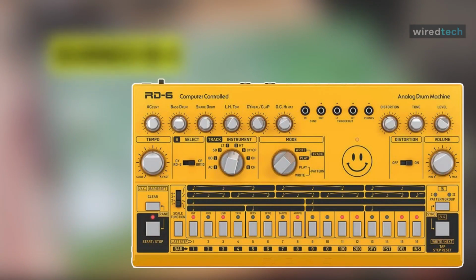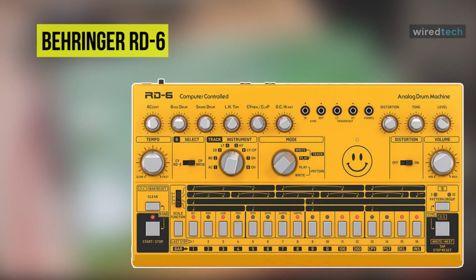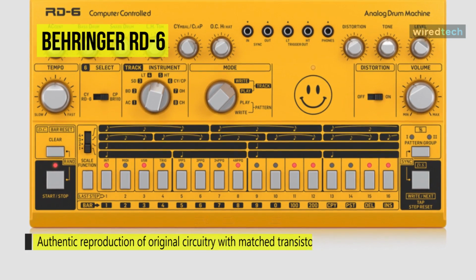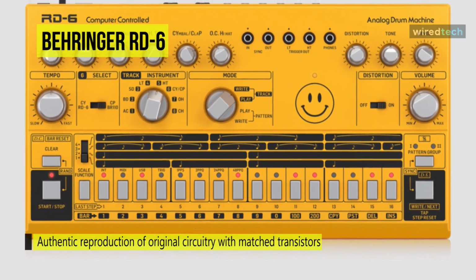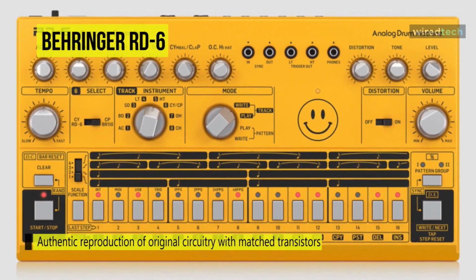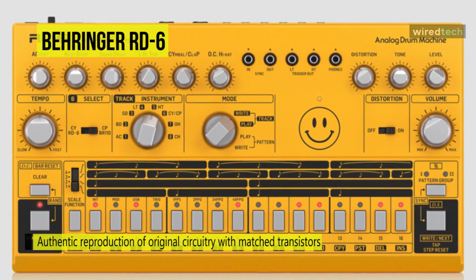Moving on, we have the Behringer RD-6. Except for the clap, which is taken from the Boss DR-110 drum machine, the RD-6 is completely analog and features 8 classic drum sounds influenced by the TR-606. The 16-step sequencer can move between 32 different patterns and connect them together for up to 250 bars of sequences.